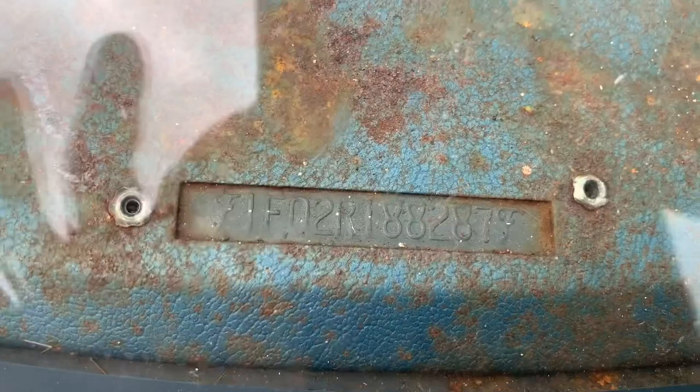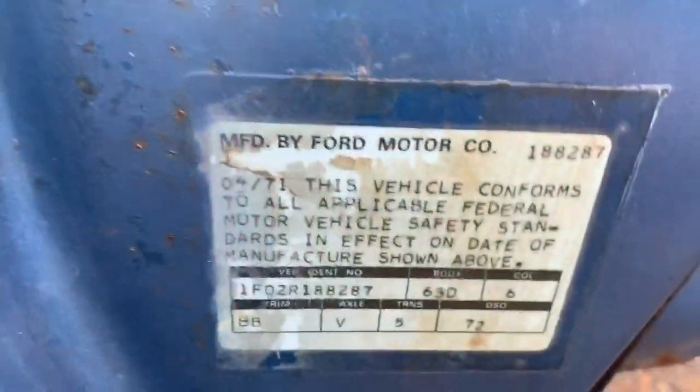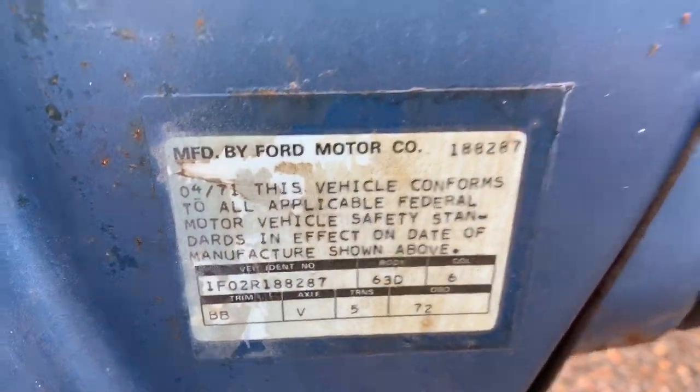Go ahead and show you the VIN. R code. It's got the original door sticker on it and the buck tag.